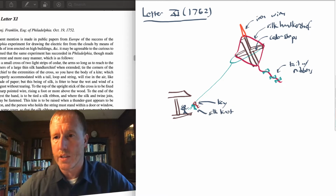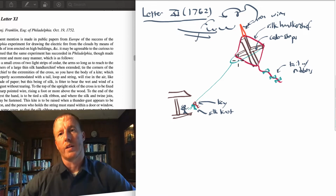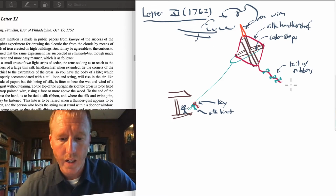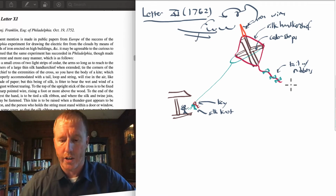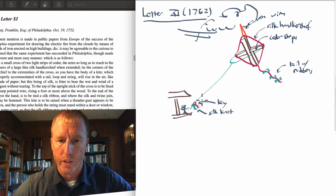And then you wait until a thunderstorm comes in. Here's your thunderstorm, like this, that comes in. And he mentions that electrical fire can be drawn from the thunderclouds by means of this iron wire. And this electrical fire, he says, is drawn through the wire down the string like this toward the key.